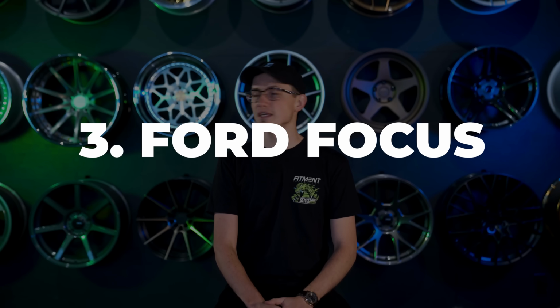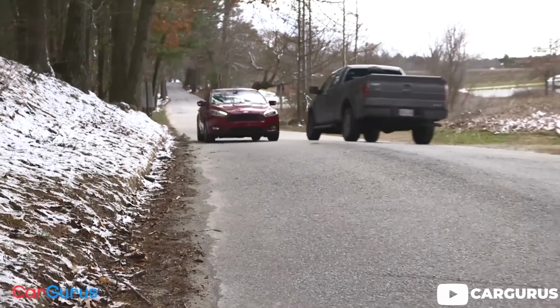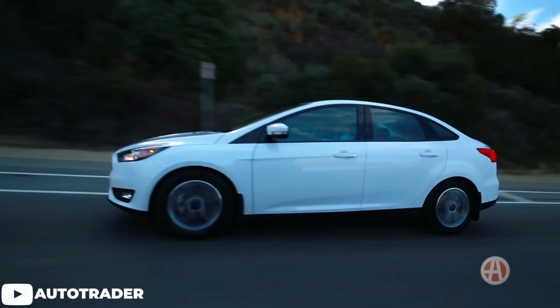Number 3 on the list would be the Ford Focus. New generation, not the ST, okay? The Ford Focus, like 2014 and up, aren't too terribly priced, even though they cost more than the other cars on this specific list. But they do a decent job at daily driving, they do a good job at keeping traction, and it's good at making you feel like it's okay if someone bumps into your fender because of ice.